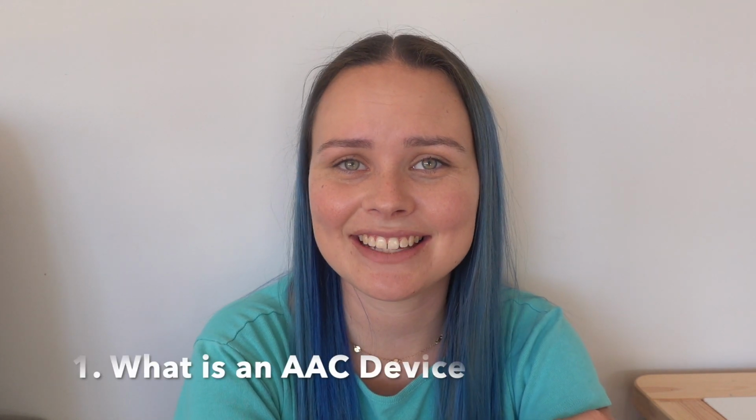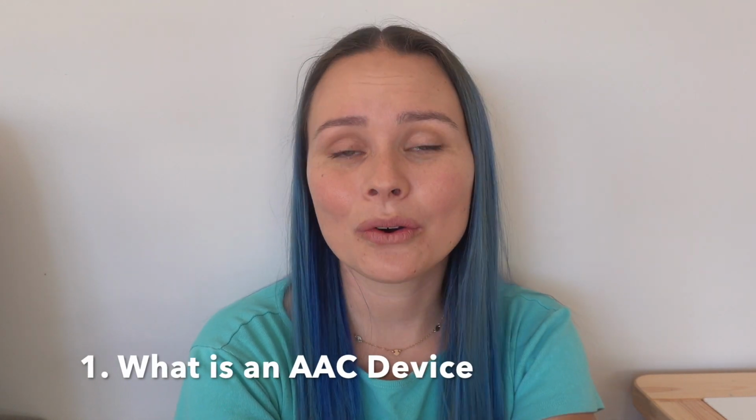So question number 1 was, what is an AAC device? An augmentative or alternative communication device is the systems, devices, strategies, and tools that replace or support natural speech. So it's basically the tools that the person is using in order to communicate if they have difficulties communicating with speech. So in this scenario, we're talking about a communication device. There are different types and maybe I'll go into that at a later date, but I'm going to be talking to you about the specific device.